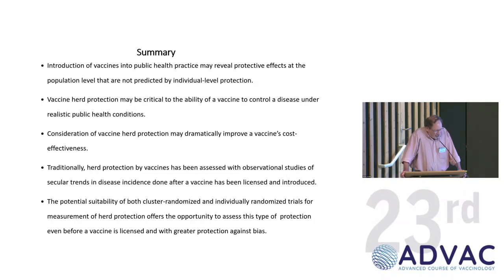Traditionally, herd protection by vaccines has been assessed with observational studies done after licensure, assessing disease trends in relationship to coverage trends. But the potential suitability of both cluster randomized and individually randomized trials for measuring herd protective effects offers the opportunity to assess these very important parameters in vaccine evaluations even before a vaccine is licensed. Thank you.